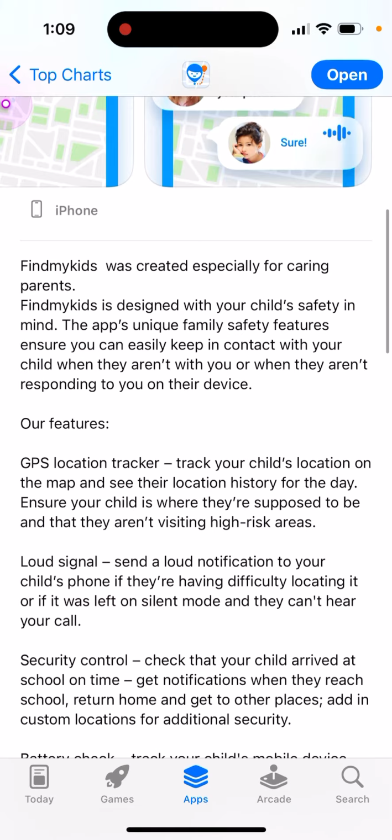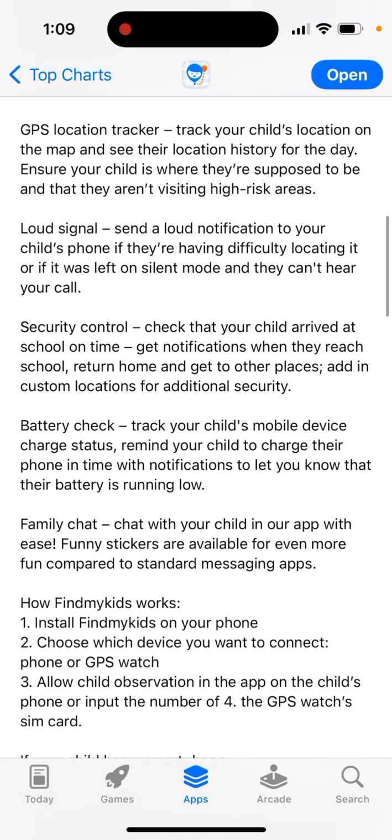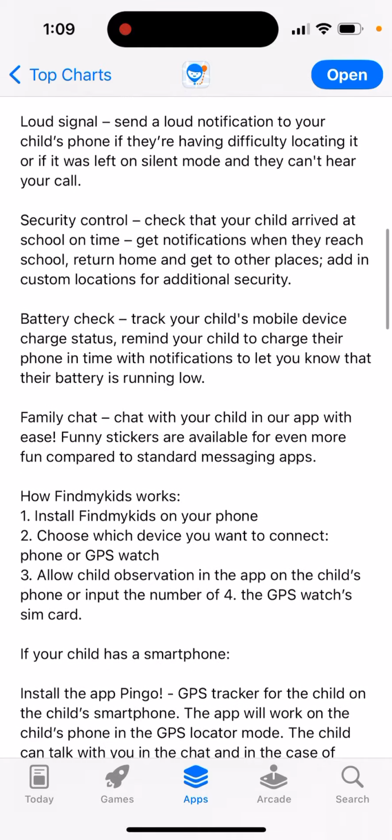So quite a nice app, specifically focused on kids. So it's not for all family members. Of course, you can use it for your friends as well, but this is mostly for your kids. If your kids go to school, to kindergarten, you can just track them, and you have the security controls, battery checks, family chats, loud signals.